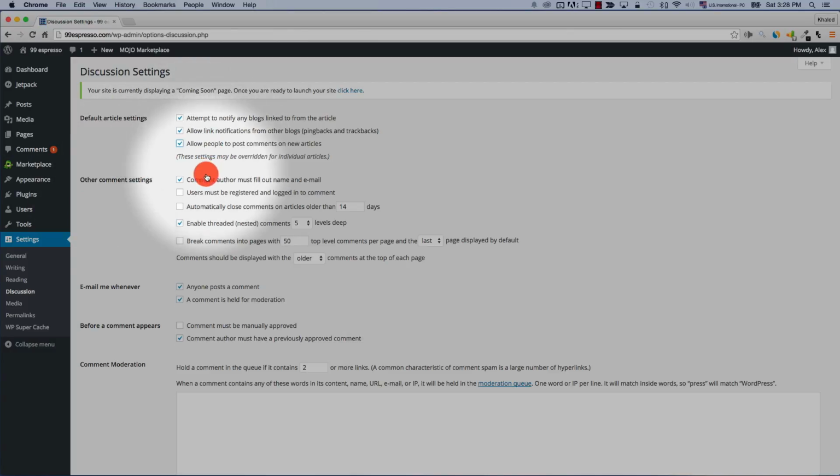The first option is for a comment author must fill out full name and email. So in certain websites, people can comment on any article without filling their information. So by checking this box, you're telling WordPress not to accept any comment unless the person fills out their first name and email. And if you click the second one, no one can comment on any article unless they're logged in. So they must create an account first before they comment on any article.